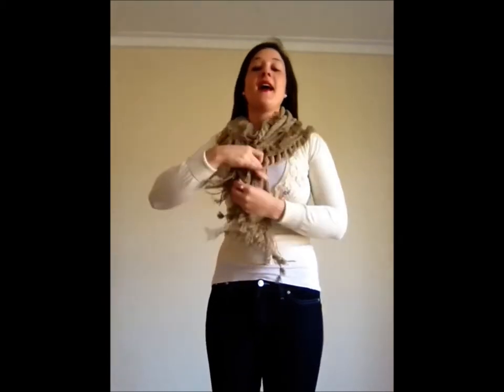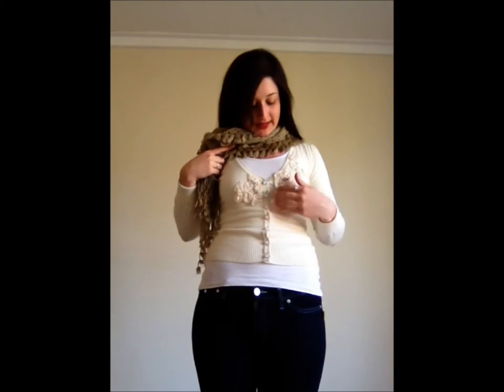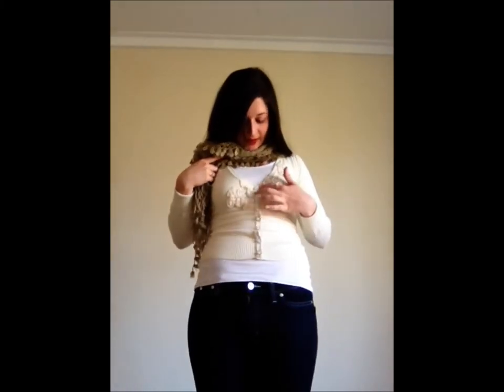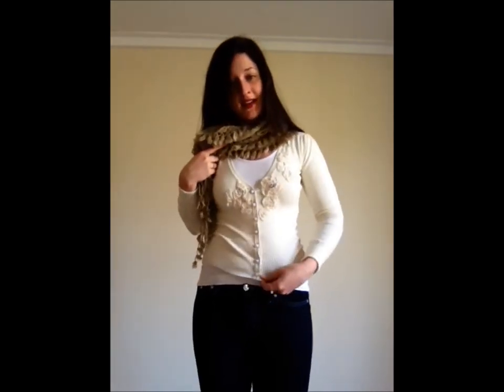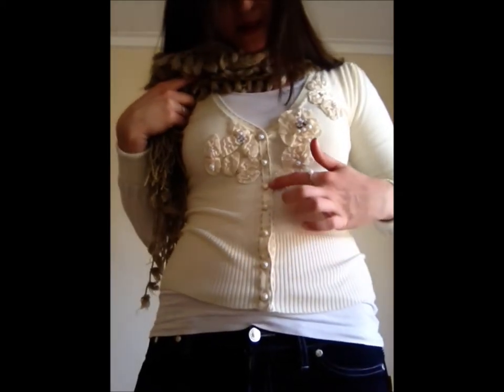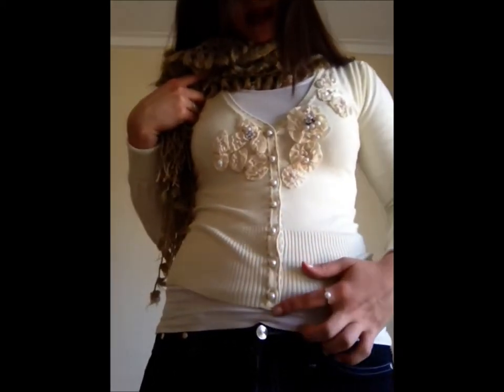So I'll just stand up in a second and I'll show you what I'm wearing with it. So this is the cardigan I bought from eBay. You can't see much with it hidden behind my scarf and hair. As you can see here, it's got beautiful flower detail. There are some little diamantes and pearls, and then pearl buttons all the way down here. I'll just move a bit closer. It's also got some sort of light brown stitching detail here.